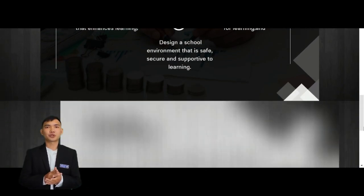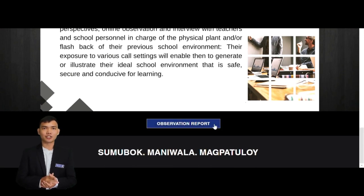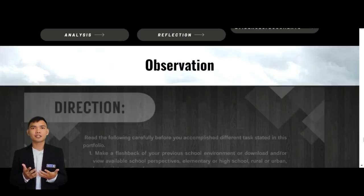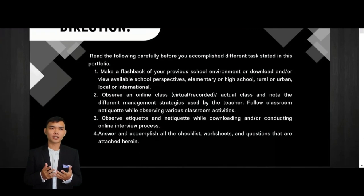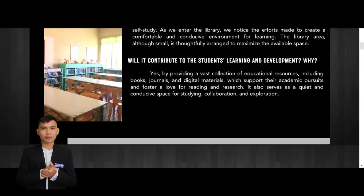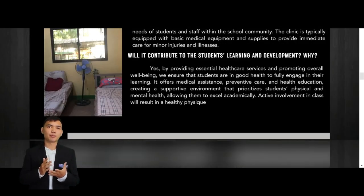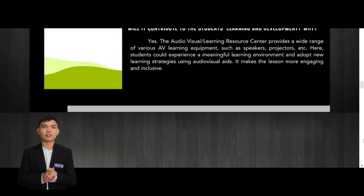Time to explore our school's vibe. Activity 2 is all about spaces and strategies. We're checking out facilities, seeing what works, and what just gathering does. As our eyes traverse the school landscape, exploring from the principal's office to the library and beyond, we delve into each facility's role in shaping students' learning and development.